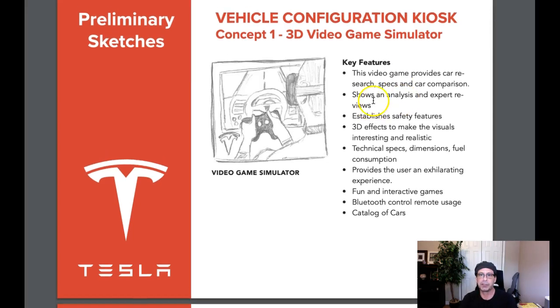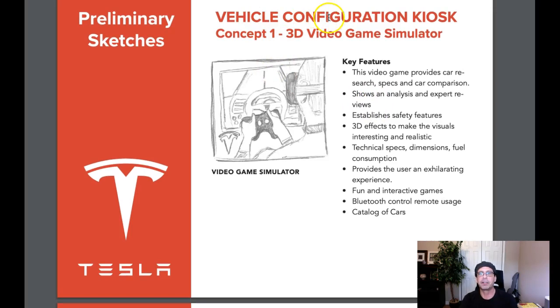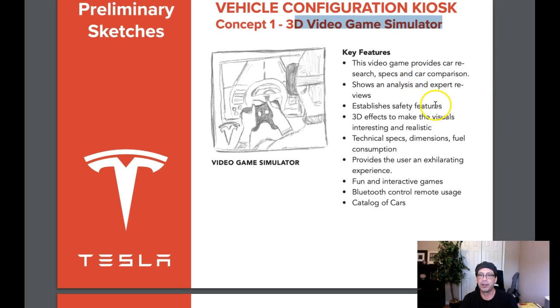All right, let's go ahead and take a look at your ideas. Okay, so vehicle configuration kiosks. Concept one is a 3D video game simulator. Video game research specs and comparisons analysis. So it looks like he's wearing a VR headset, and is that how this works? And how does the interface work? So dimension fuel consumption provides user auxiliary.